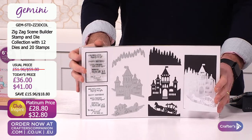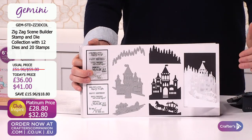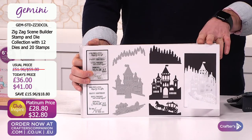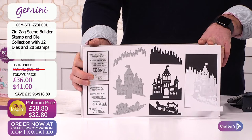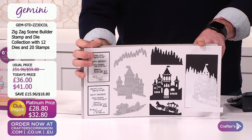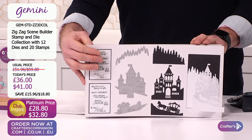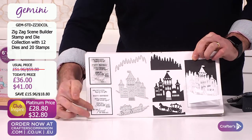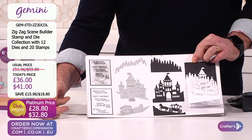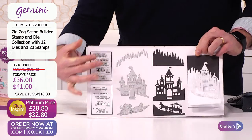I think this is everyone's favorite within the bundle, the Once Upon a Time. You've got the three different dies there to be able to create that scene, to create that zigzag, almost like the little carriage there being led up to the fairy castle. This, again, $51.96 is what you should be paying, $60. You are at $28.80 if you're platinum, or $32.80 if you're shopping in the US. They all come as well with a wonderful selection of stamps to go with them, so you've got all your sentiments there. Things like, and they lived happily ever after, happy birthday, and to the fairest of them all.